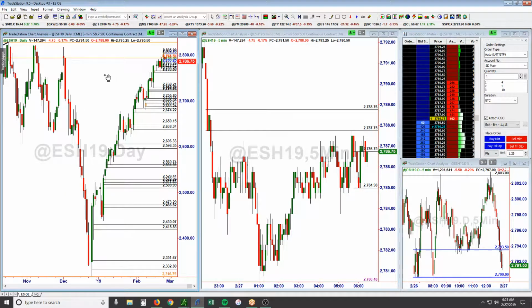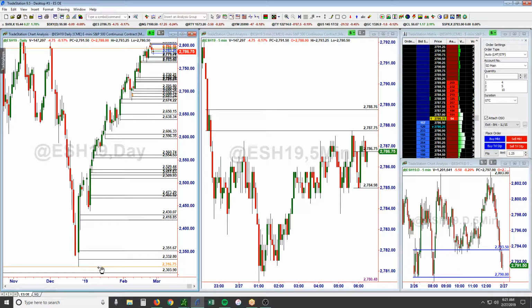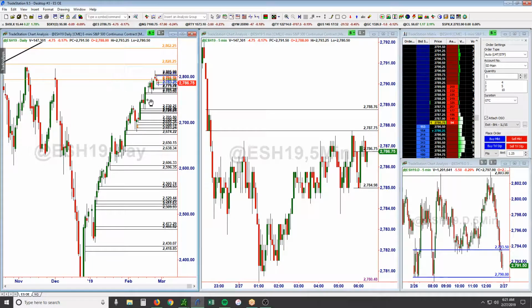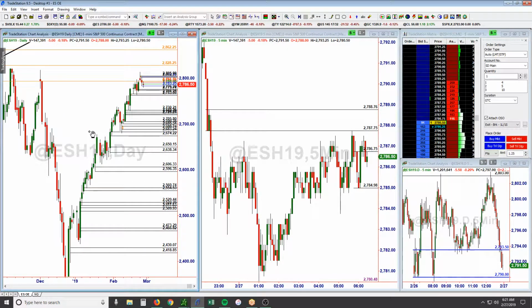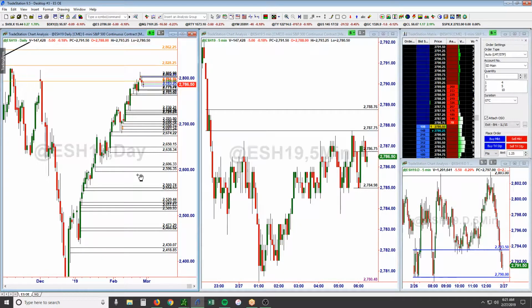Again, when you look at the bigger picture, we've basically had a 20% rally since the lows of 2316.75 back in late December, and we've literally rallied all the way back up to that spot up at 2800, almost a 500-point rally on the S&P. Pretty decent move. 2800, let's call it 2316, 484. I mean, you're at almost a 21% rally. There's got to be some sort of pullback coming soon.